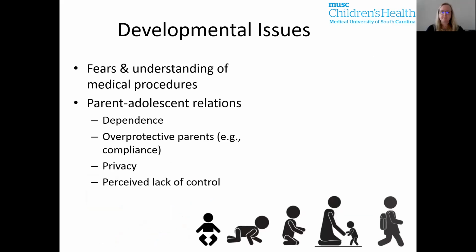Other developmental issues are fears and understanding of medical procedures. Kids understand a lot more than we give them credit for a lot of times. So it can be very taxing on them to know they have a doctor's appointment if they're thinking they're going to have shots or blood drawn or something like that. There's parent and adolescent relations.